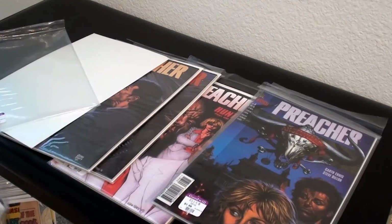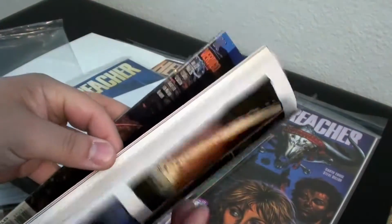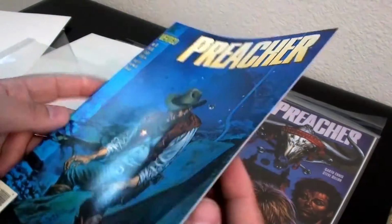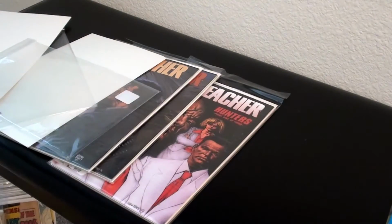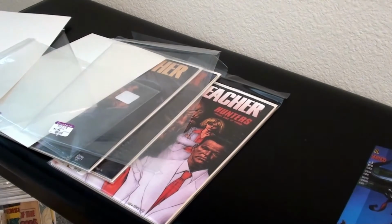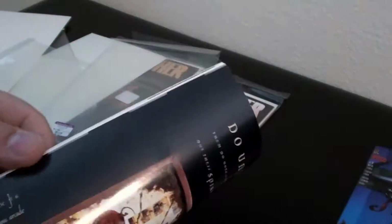Next up, Preacher number 12. Preacher number 11. Preacher number 8. Look at that, Preacher number 10. Look at how black the back is. Absolutely gem mint.